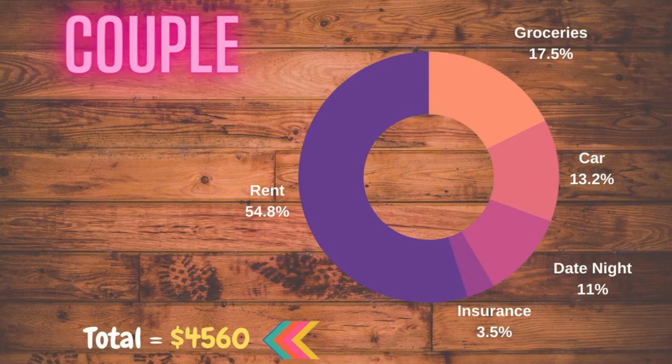So this is the breakdown for couples. Here I've shown the top 5 categories, which are rent, groceries, car, date night, and insurance, with rent being the majority shareholder. With all in, the total comes to, on an average, $4,560. Yowza! Keep in mind that this does not include any kind of extravagant gifts that you give your partner when you forget their birthdays or anniversaries.